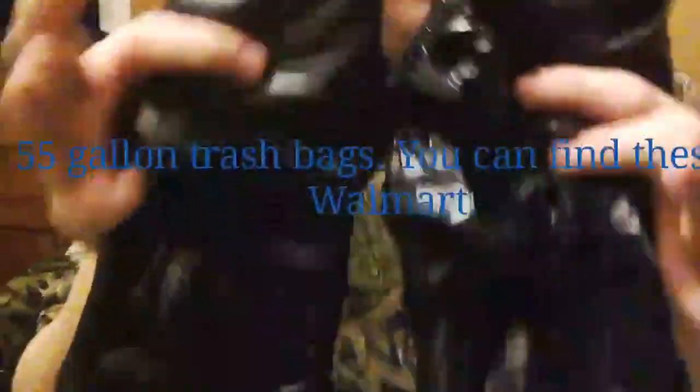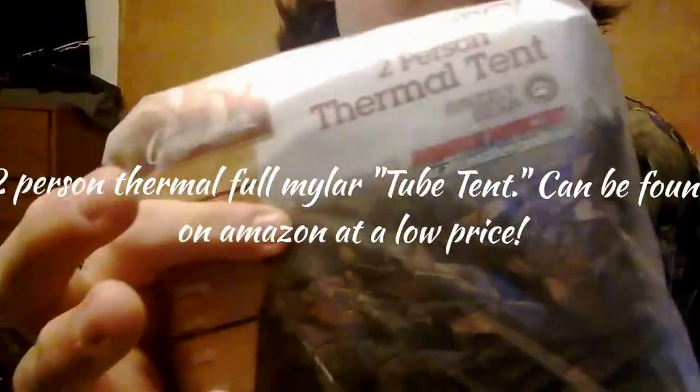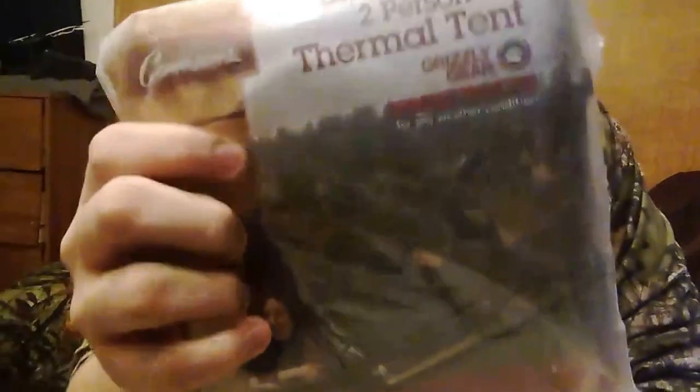It's shelter. So here I have 2 55-gallon trash bags. These are great. They're huge, heavy duty. With 2 of these, you could definitely get like 4 people, 2 in each of these. These things are great. Next thing, this is a little better, I guess. This is a thermal 2-person emergency tent. Get 2 people in this sucker. Was pretty cheap on Amazon. These things are great. So those are my 2 choices of shelter. And yeah, you can get tarps and stuff, but I don't have a tarp right now, so for now that'll have to do.